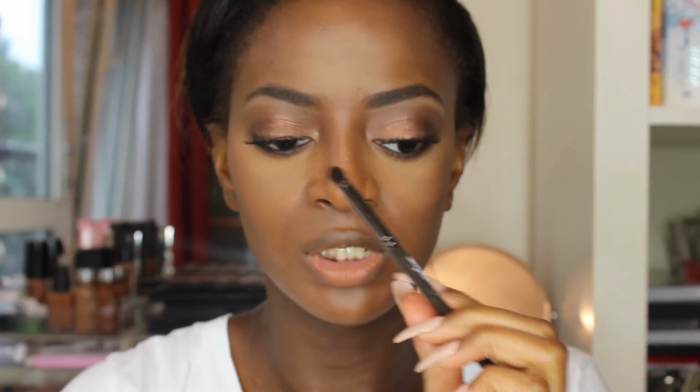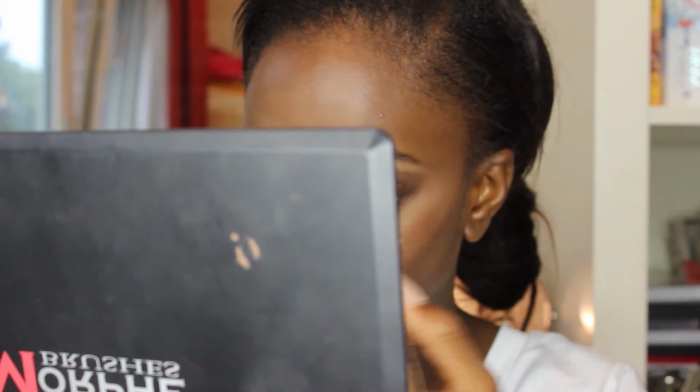I go in with some concealer and a concealer brush. This is from Sigma, it's the F75, and I'm just going to clean it under my brows. Actually, I'll use this Makeup Geek small crease brush to just buff that out.